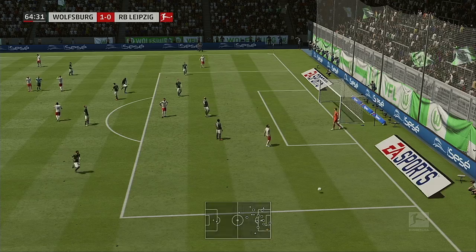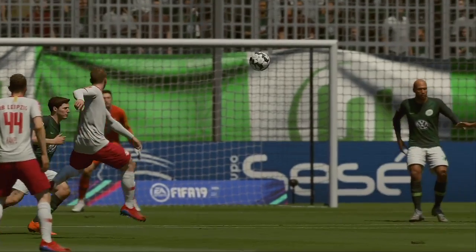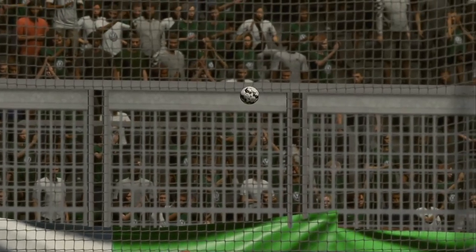All credit to him for taking that shot on, and he connected well enough. Well, he has got a strong shot, we know that, but not his best effort. Well, he went for long range, but these footballs do fly, and it's flown over the bar. Yeah, I think the keeper was never in trouble there. Poor effort.